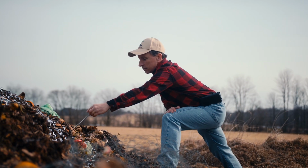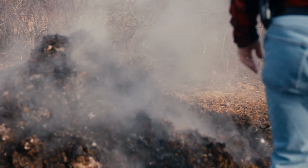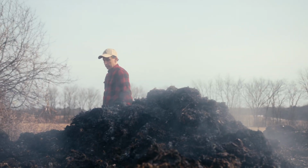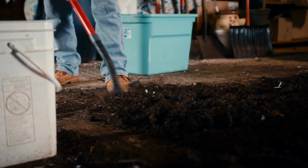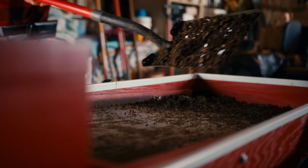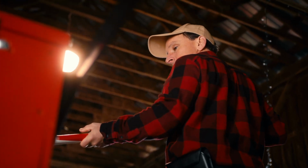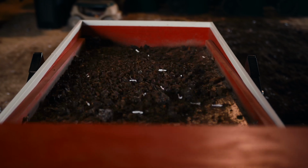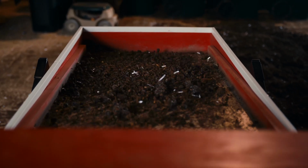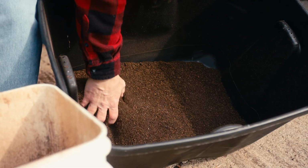Then you turn the pile to introduce more oxygen, because the microbes that you want are the aerobic microbes that need oxygen. The anaerobic microbes, the ones that don't use oxygen, are the ones that make things stinky and aren't good. Once that's done, then you can sift that material, because there's always going to be some larger, harder, woody pieces that aren't going to break down when the rest of the stuff has broken down. And you sift that out, and then you have great compost, and you can use that in your garden.